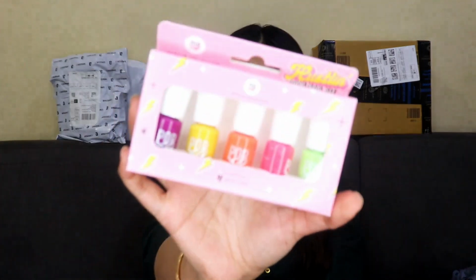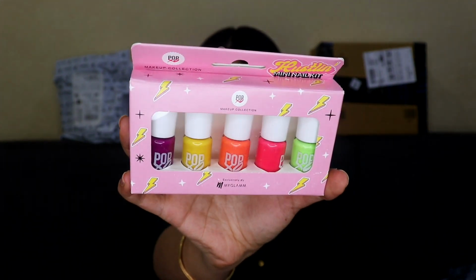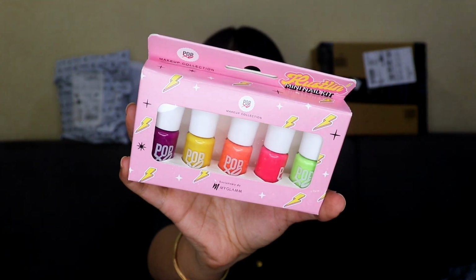Okay, this is the product that I'm super excited about. These are nail paints by My Glam, and this is their entire collection. This is their Pop XO collection. And look at how pretty the nail paints are. It's a set of 5 colors, and the colors look somewhat like neon colors to me. Neon colors are trending so much these days. So I just cannot wait to apply them. I just cannot wait to play with them. They are so damn beautiful, and they are like mini nail paints.